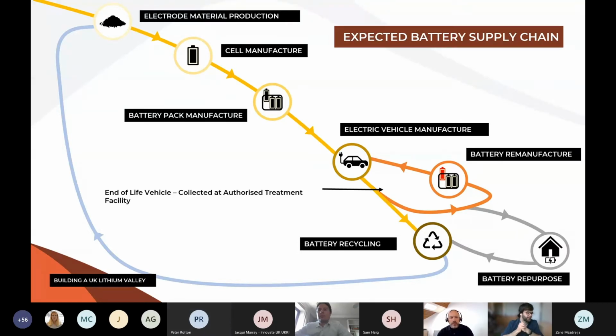And then we've got the reverse supply chain. So ideally, opportunities for collection, remanufacturing those batteries back into their first application, repurposing them, so things like second life activities, and then ultimately where we want all of it to go is into a material recovery stage. So ideally recycling, where we can feed back into that initial step.